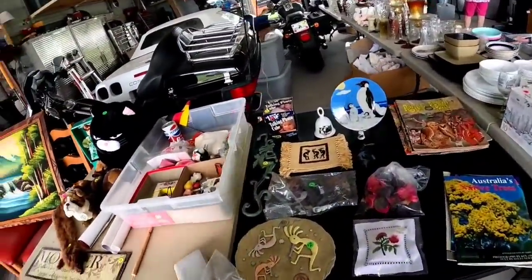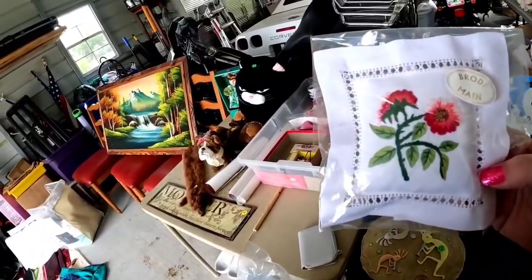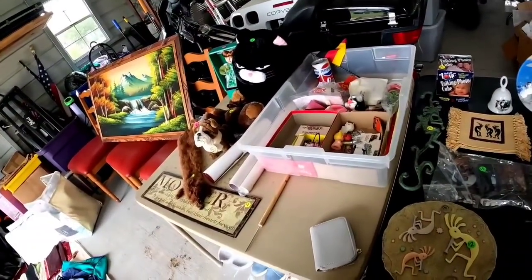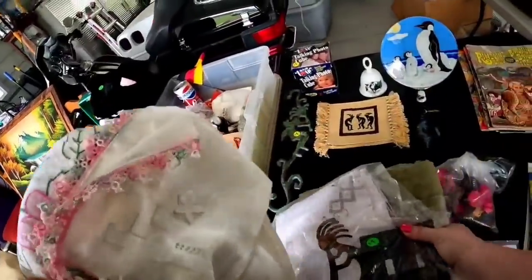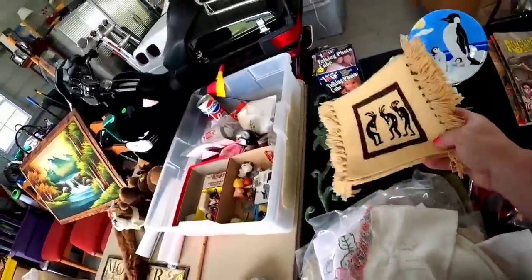Now, there was a ton in this barn. I saw this little embroidered pillow, still new in the package, really, really pretty, and it should sell for about $15 to $20. And then one of the main reasons I came was these Kokopellis, and as you saw, that one sells for about $10 to $15, and it only cost $1.